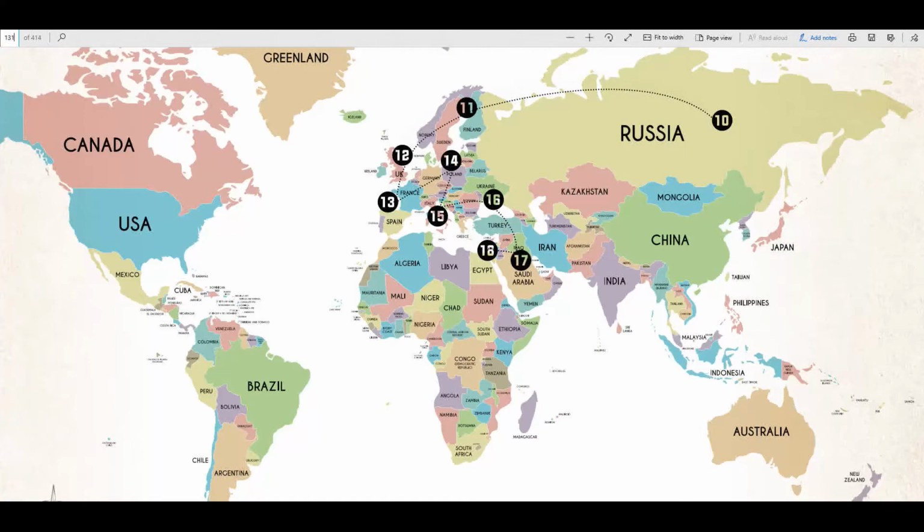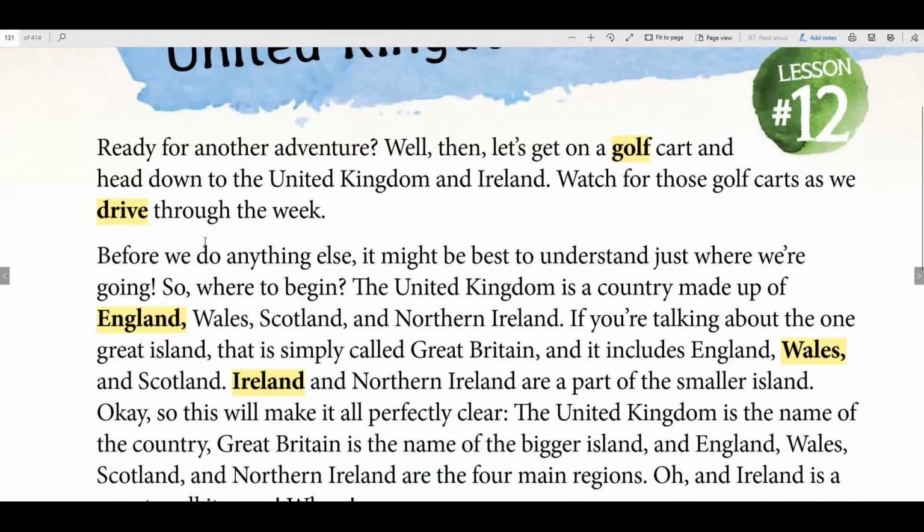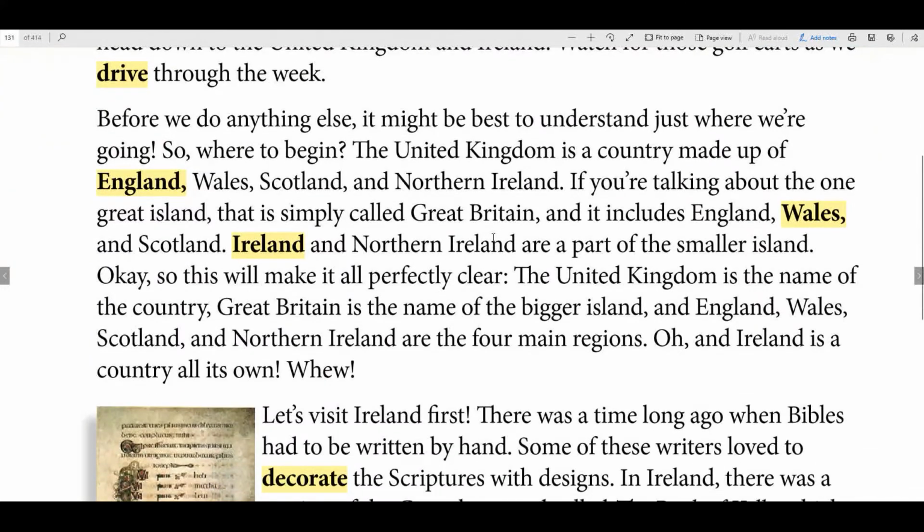All right, let's go back to our page 131. Now we're going to watch for our golf carts as we drive through this week. Now before we do anything else, it might be best to understand just where we're going. So where to begin? The United Kingdom is a country made up of England, Wales, Scotland, and Northern Ireland. If you're talking about the one great big island, that's just called Great Britain. And it includes England, Wales, and Scotland. Ireland and Northern Ireland are a part of this smaller island.